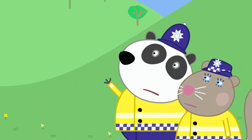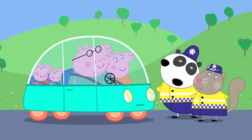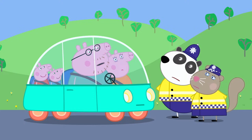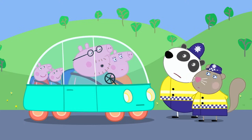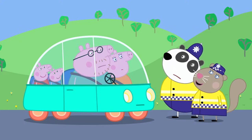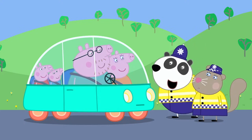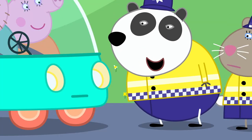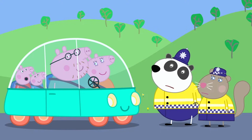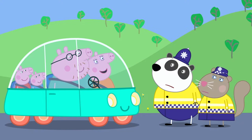Stop! It is Police Officer Panda and Police Officer Squirrel. Hello, hello, hello. What's going on here, then? Driving with no hands, Daddy Pig. I wasn't driving. Yes, you were. No, I wasn't. Well, if you weren't driving, then who was? Car driving itself, was it? Yes, it was. Well, I'd better talk to the car, then, hadn't I? Hello, car. Hello. Whoa! What in the wide world was that? He's called Roger and he's very nice. Yes, he can even drive himself.